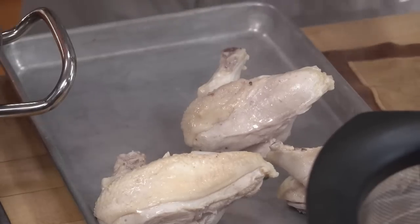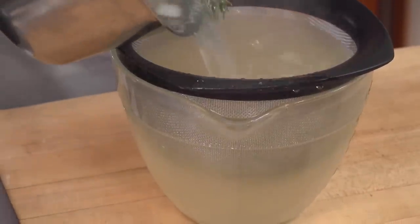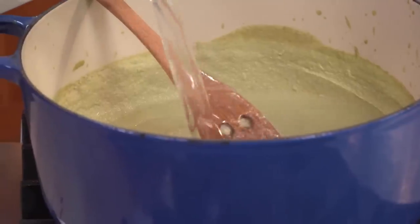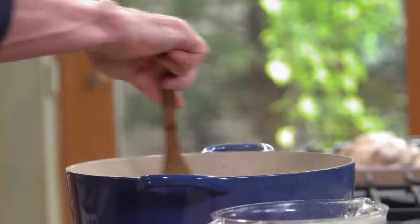When the chicken breasts have finished poaching, remove them from the pot. Then pour the broth through a strainer into another container. Now measure out a couple of cups of that broth and add some of it to the green mole, stir it in, and allow it to continue simmering over low heat.